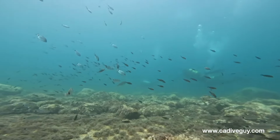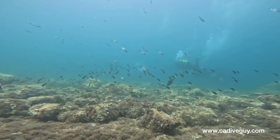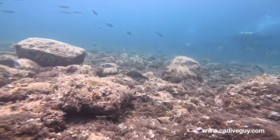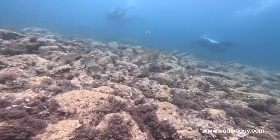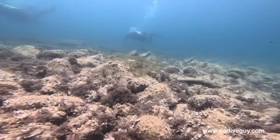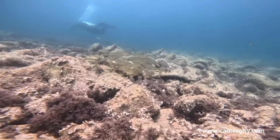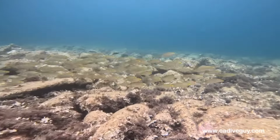Because we were in our doubles, we had an hour and a half dive in 50 feet of water. So here we are swimming back to the lagoon where the dive shop is located. And again, not a lot of large fish. There's just a bunch of smaller fish here and there. But, you know, it is what it is. We've run across this multiple times.